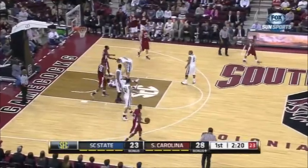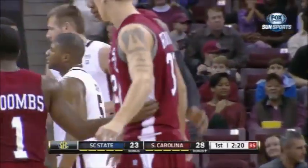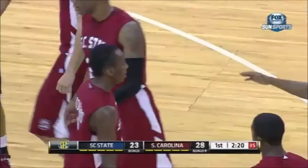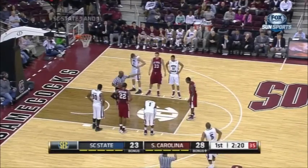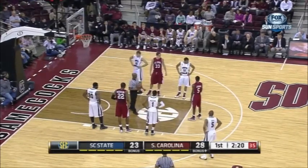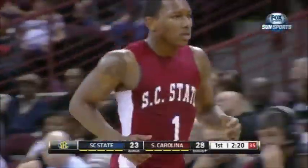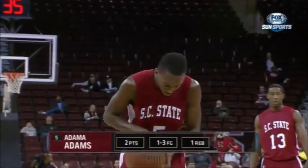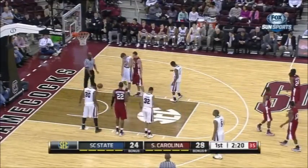Boy, just got out of control. Tony Green taking a long look. Could have easily been a travel there, but they call a block. Louis Adams taking the ball down into the lane again. And one thing South Carolina State's guards are doing a lot in this particular affair is dribbling the ball into the lane against the South Carolina defense. Louis Adams, 6'1", 170 from Dakar, Senegal, via Brevard Community College.